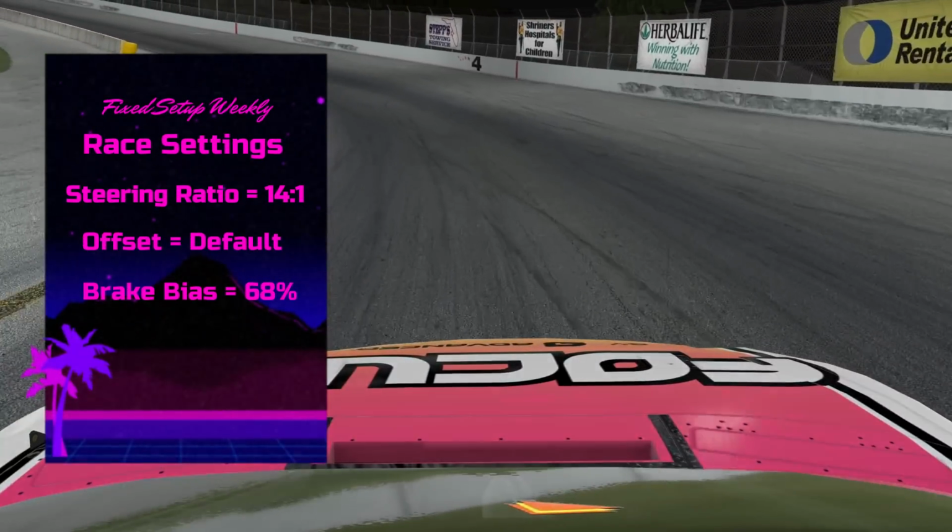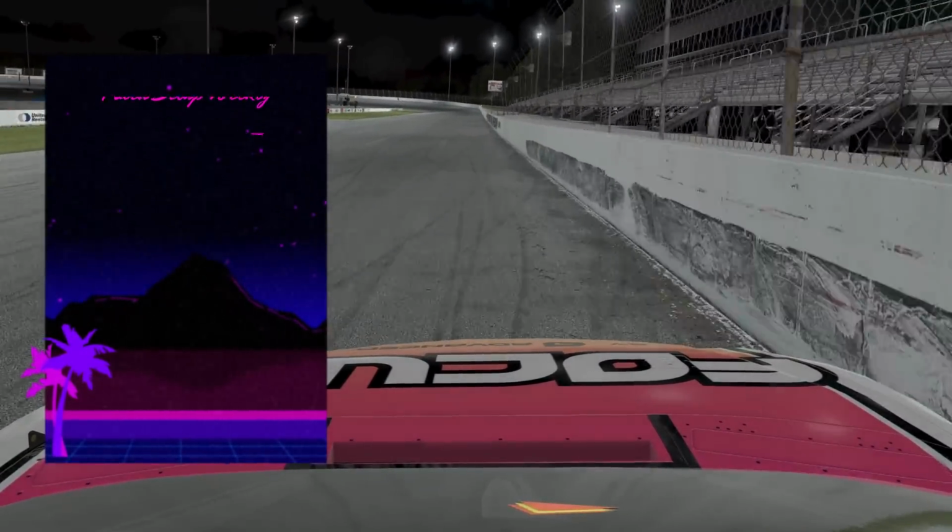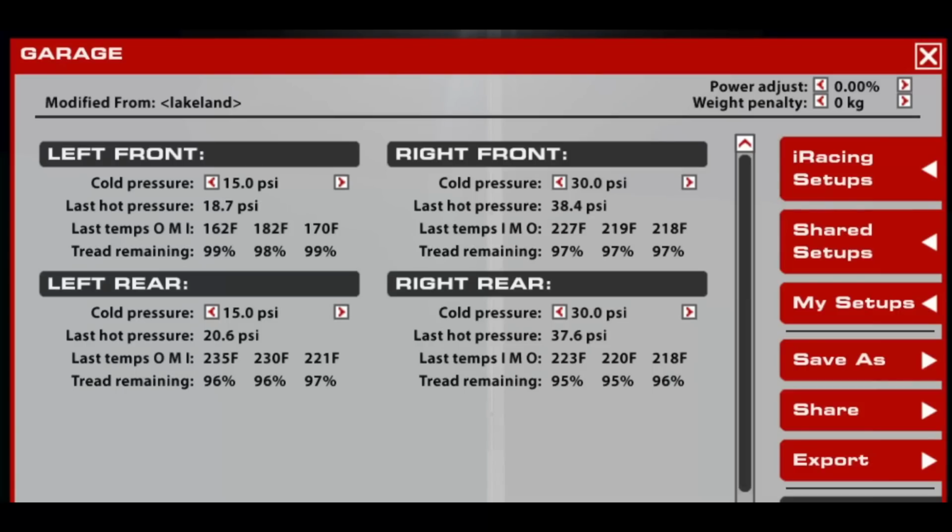Hot lapping and surviving 50 laps around here are two very different things. I kept the same wheel settings. I put the brake bias to 68%. Just do whatever feels most comfortable to you. After about 20 laps, my right rear was worn 2% more than my right front, and I think that's going to be the case for everybody.